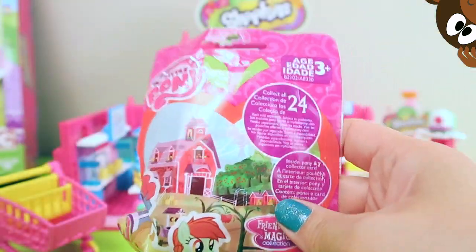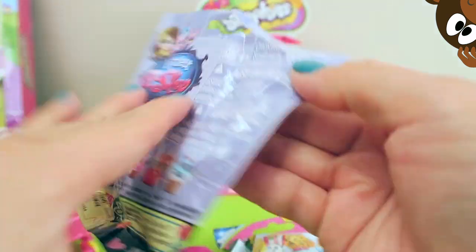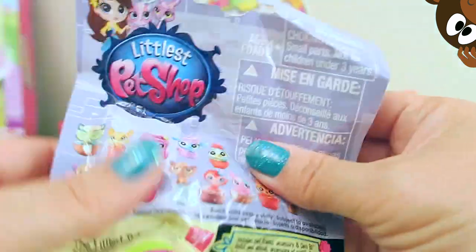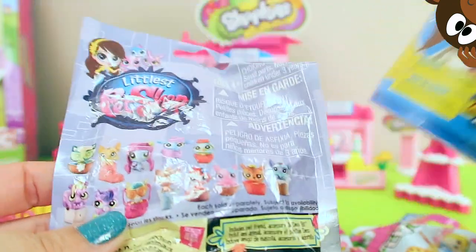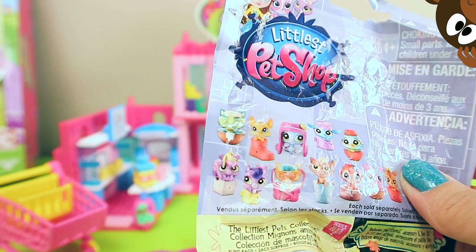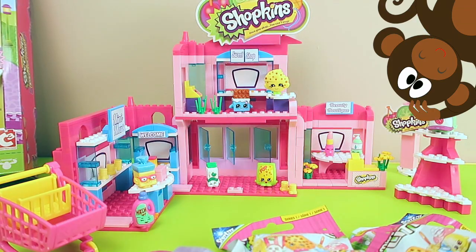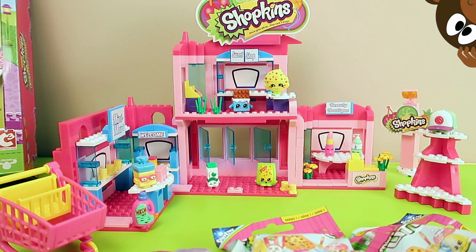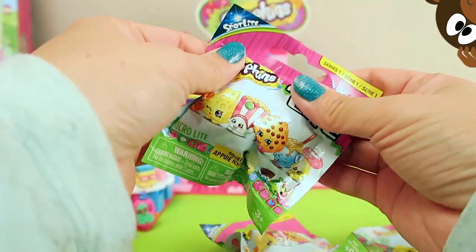What else do we have? And we also have a My Little Pony surprise bag and a Littlest Pet Shop! You know what? I've never opened either of these two yet. This is gonna be so exciting! You know what we'll do? We'll open them up and then we'll have them go shopping in our Shopkins Shopville Town Center! How awesome is that? Awesome! Alrighty, this is so exciting. I didn't expect to have all these Microlights to open. Let's start with the Shopkins. Let's see what we have here.